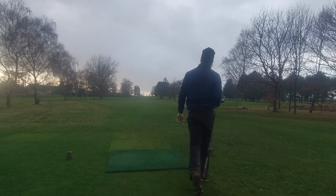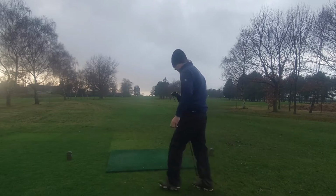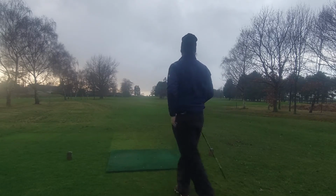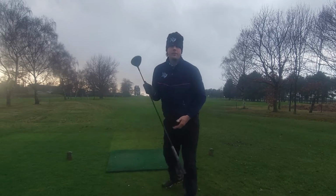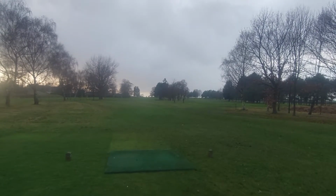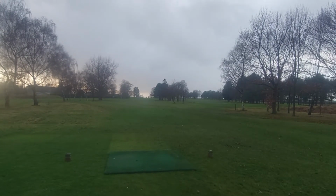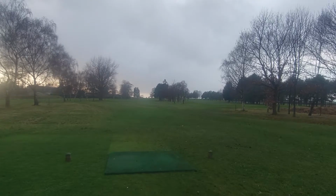Okay, it's got a little bit left. Now, I don't know how far I've got up there. I might take a provisional. I just don't know how far up I've gone there. I'll take a hybrid, the five hybrid, and take a provisional. I'm just not sure how far up to the left I've gone, if I've got enough room, if I've run out of room. So yeah, it's very much going to have to be a provisional.